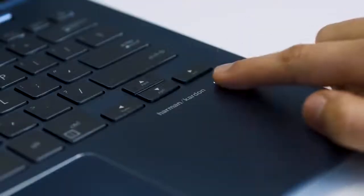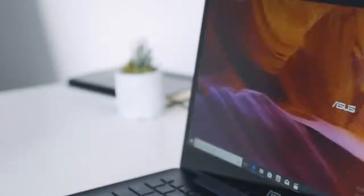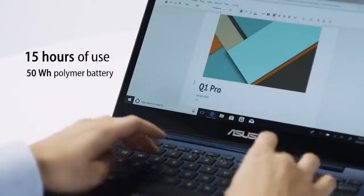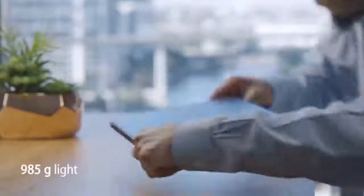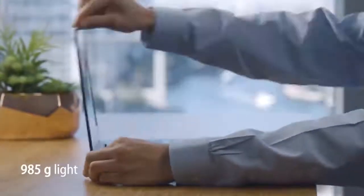The best thing about this laptop though is its really great battery life. It lasts about 11 hours on a single charge, which is really impressive considering its 50-watt-hour battery, and that's better than most other laptops that it competes with, and definitely enough to get you through the day.